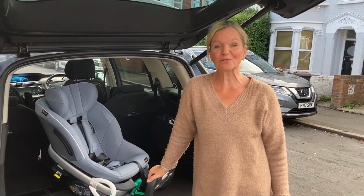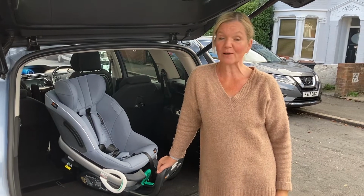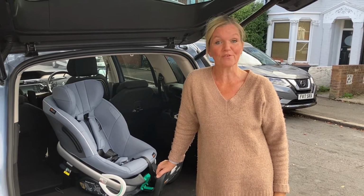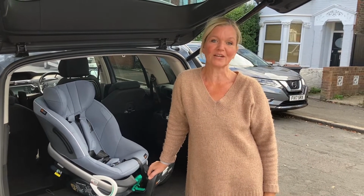Whether or not you will be able to install this seat with the full 26 centimeters of legroom does depend on how much space there is in the car and also on how tall the front passenger is. The further forward the front passenger seat can go, the more legroom you will be able to give the child.